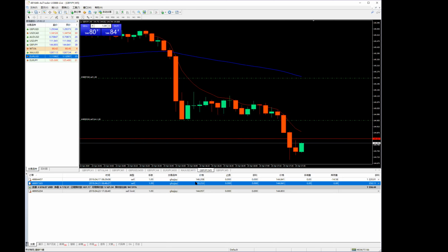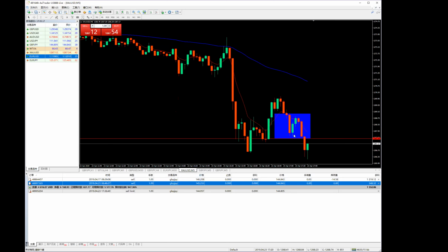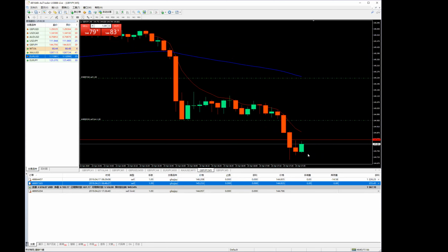Gold looks like pulling back to this zone, right? So just pay attention to the inside bars breaking out here. It may inside bar break down and it may pull back. So when it pulls back, you can trade again, right? That is good opportunities.